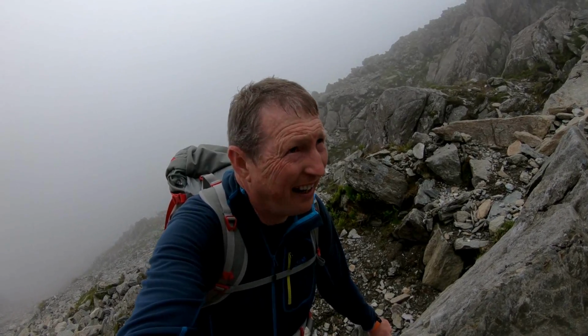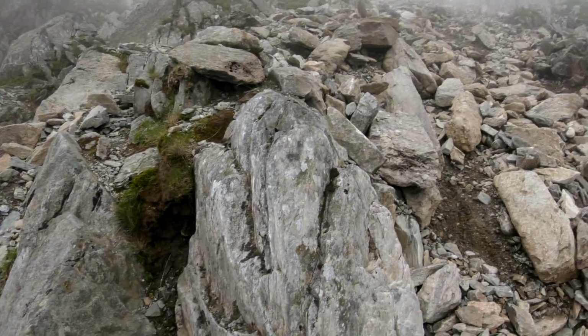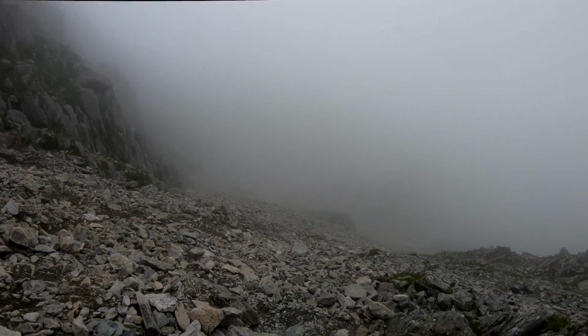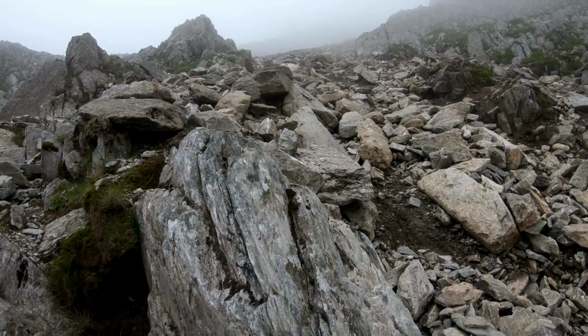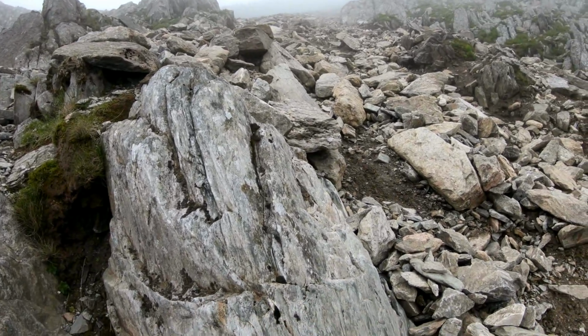Take my advice. Follow the miner's path. Find an easier way up. This is an absolute nightmare. See the clouds coming in now. That's the way we came. Loose rock all the way. Not too far to go now, but not a recommended route, I'll say that.